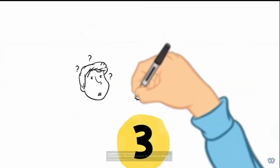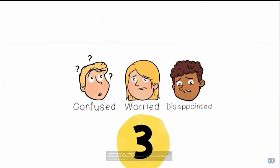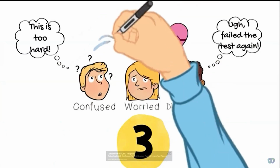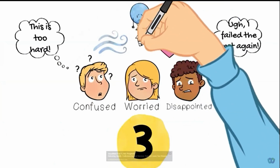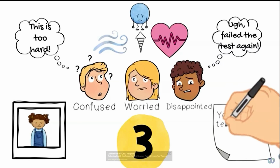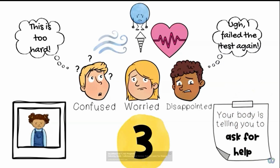A level 3 is when we start to have a problem. You could feel confused, worried, or disappointed. You might think, I failed the test again, or this is too hard. Your body is no longer calm. In fact, your tummy might start to hurt and your heart and breathing may start to rise a bit. A level 3 may look like you softly crying or even just giving up on trying. This level is so important because that uncomfortable feeling you feel at a level 3 is your body telling you that you need to ask for help.